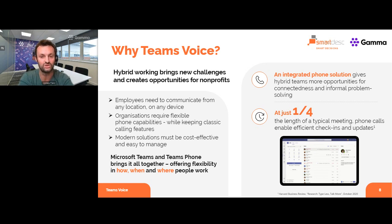So we saw loads of charities with staff working on multiple devices. They might have had even a desktop in the office and then a personal laptop, or we see volunteers that are out using their own iPads or tablets or whatever. And that obviously presents a lot of challenges around how you get phone calls to those people without just resorting to them using their mobile phone, and that might be their personal mobile phone.